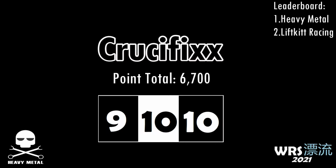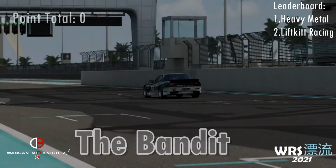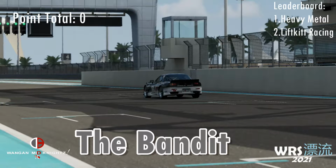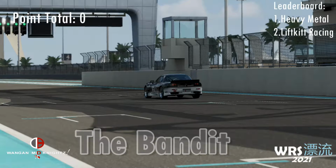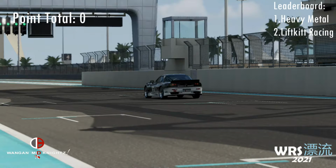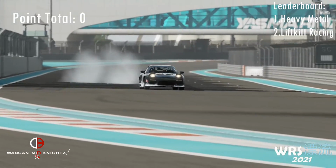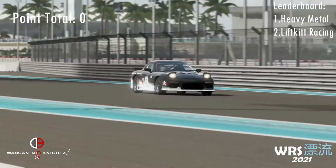Can heavy metal be topped? We'll have to see. It's going to be extremely hard. The next up is the favorites for the series, the Wangan MidKnightz, with the Bandit driving the number 7 RX-7. I have high hopes for them. But will they live up to the hype? I know one thing though, that Stock Ultra certainly does look good. And it's rumored to be pushing about 350 horsepower currently. And if I know Japanese cars, they could turn a little bit on paper into a lot on track.